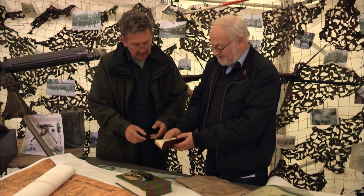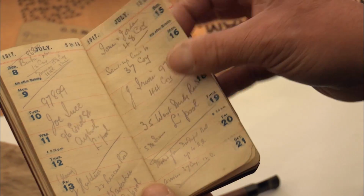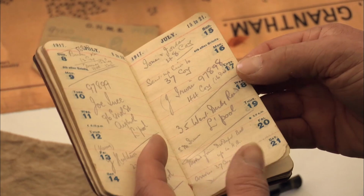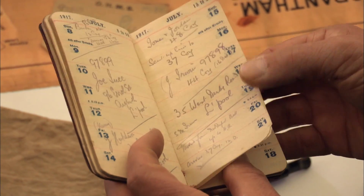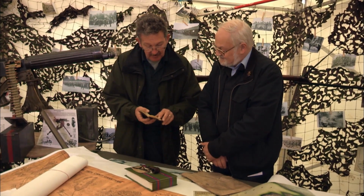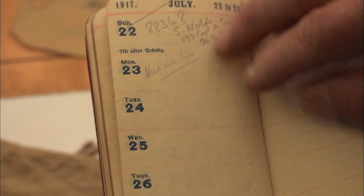That's right. Possibly, to my mind, the most poignant of the lot was the diary that actually was on his body, of course. And inside the diary are the names of a lot of the men he trained with, and even the hut numbers in Belton Park. The last entry, yes, 23rd of July, went into line. Yes. And that's it. And at the reverse of the diary itself is something particularly poignant.